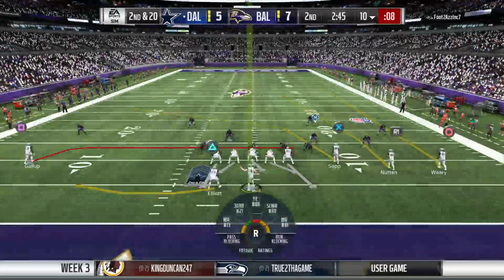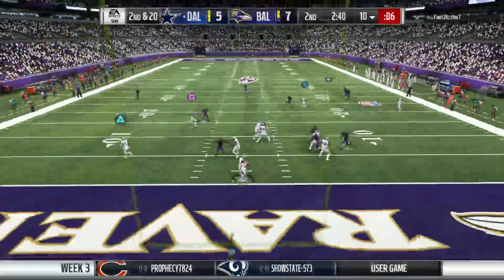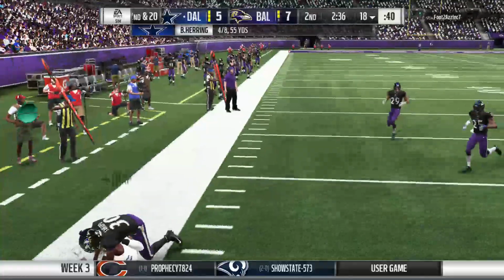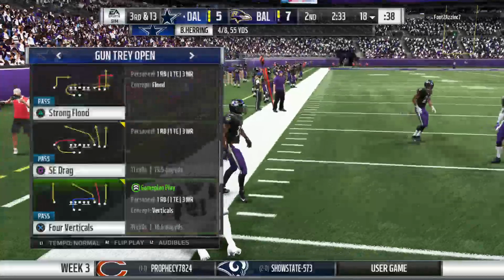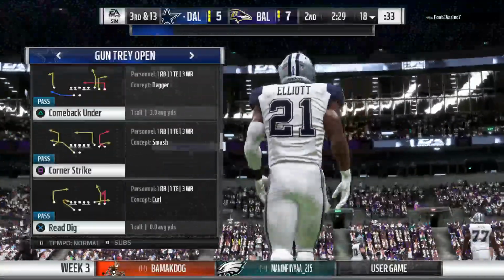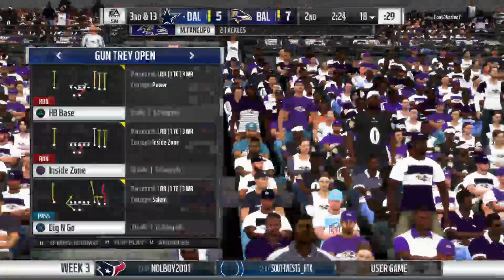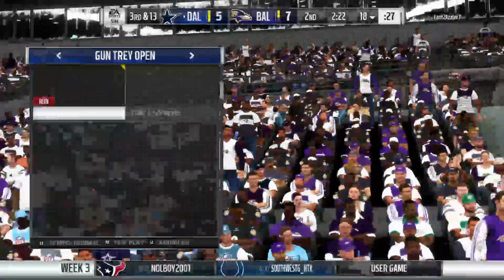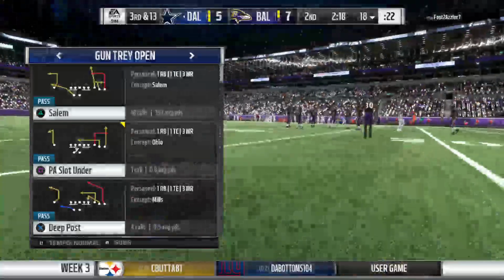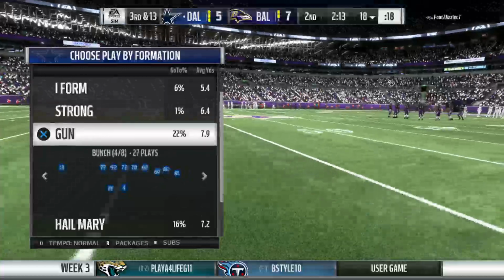Watch it now, Barney. Operating from the gun. Herring drops it underneath to Elliott. And he'll be a couple yards shy of the 20 at the 18. Call it a pickup of 7, and it'll be a 3rd and about 13. And we see another pitch and catch there to the running back. This position just continues to evolve. They become just as critical to the passing attack as a lot of receivers, tight ends, because their ability to make people miss in the open field can really generate big plays for an offense.